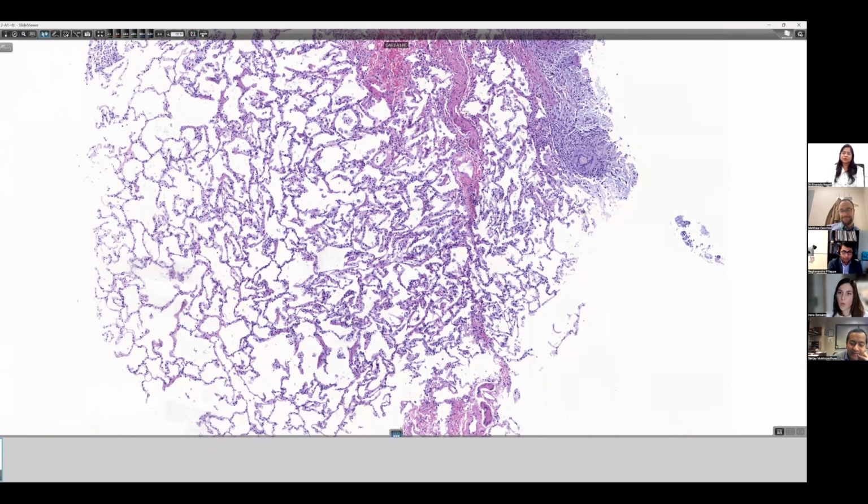Cool. What do we need to label this sarcoidosis? What correlation would we need? I mean, we all say non-necrotizing granulomas and the clinician puts the name sarcoidosis? That's the thing. Yes, that's what I would do: non-necrotizing granulomas, see comment, and then explain the whole thing in the comment.